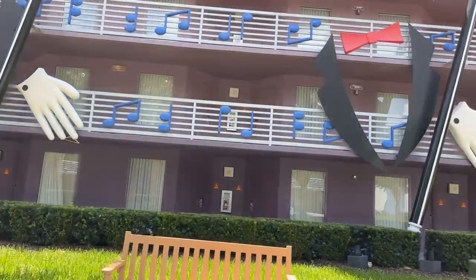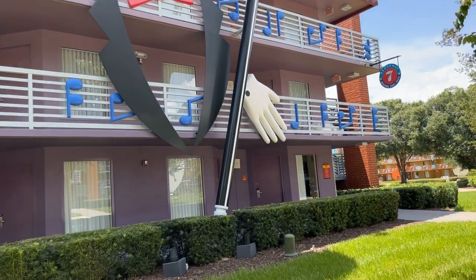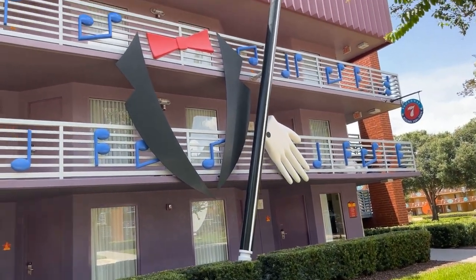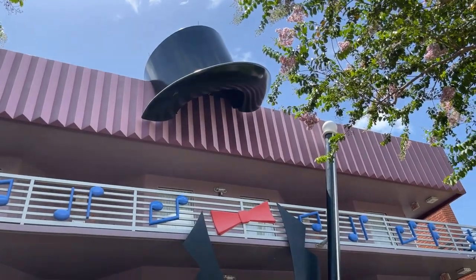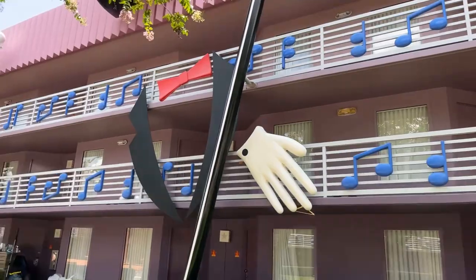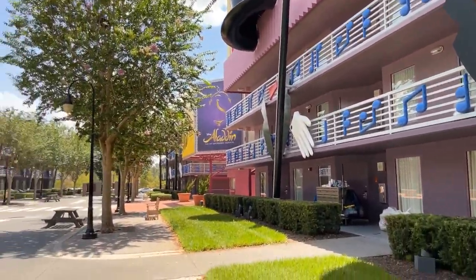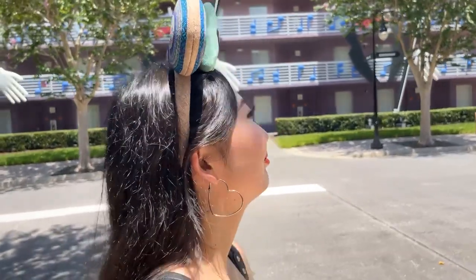Oh, look, babe. It's like a stage performer. Yeah, with his staff there. Like the movie The Greatest Showman, starring Hugh Jackman. A bunch of musical notes again. But babe, I think the best part of the Broadway theming is about to come here.